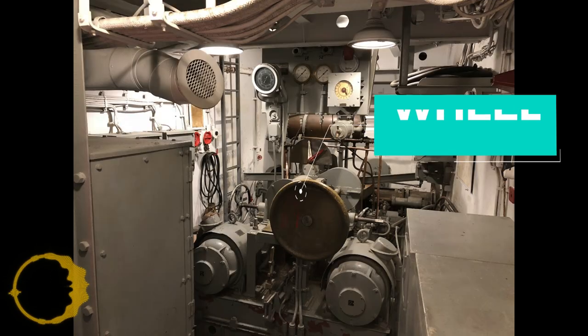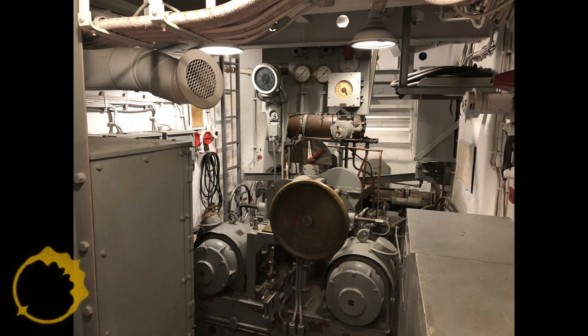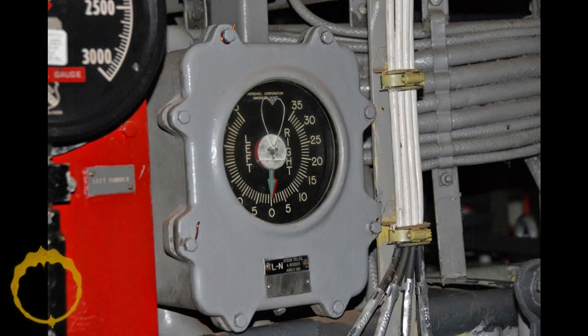And yes, there is actually a cute little wheel down in aft steering where you can turn the rudder back and forth using the wheel as you would expect to be able to do on the bridge, but it's just in aft steering. And depending on the failure, the bridge can actually set a repeater, I believe it's called a telegraph, telling aft steering what exact angle of the rudder they want on this little two-way dial system up in an overhead somewhere.